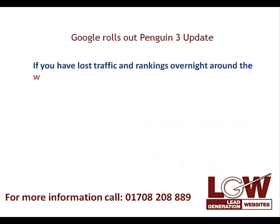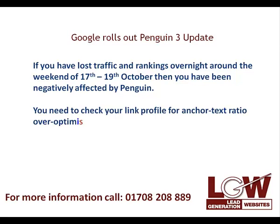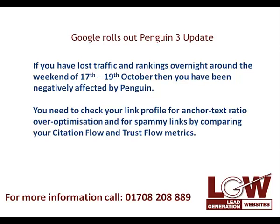Now if you have lost traffic and rankings overnight around the weekend of the 17th to the 19th of October, then you've been negatively affected by Penguin. Now what you need to do is check your link profile for anchor text ratio over optimization and for spammy links by comparing your citation flow and trust flow metrics. So we've just had a look at how you can do that. That's the first thing that you need to do if you think you've been penalised or if you think you're in danger of being penalised.